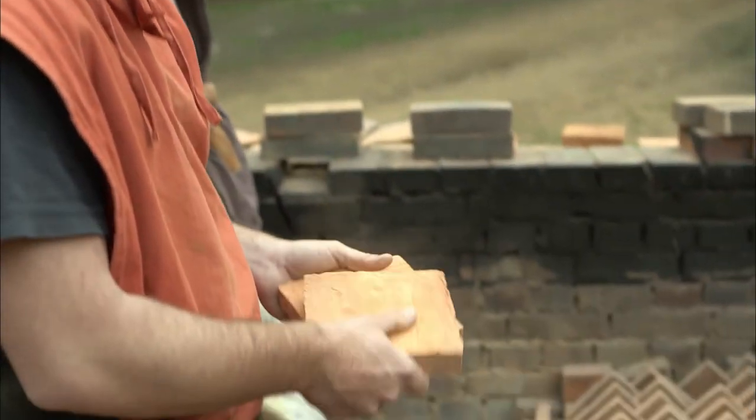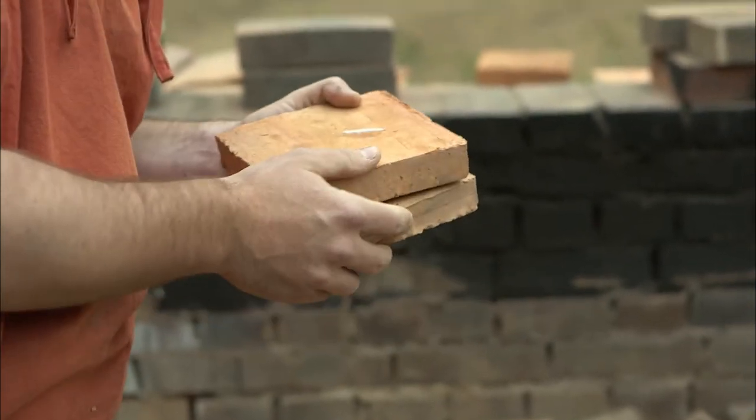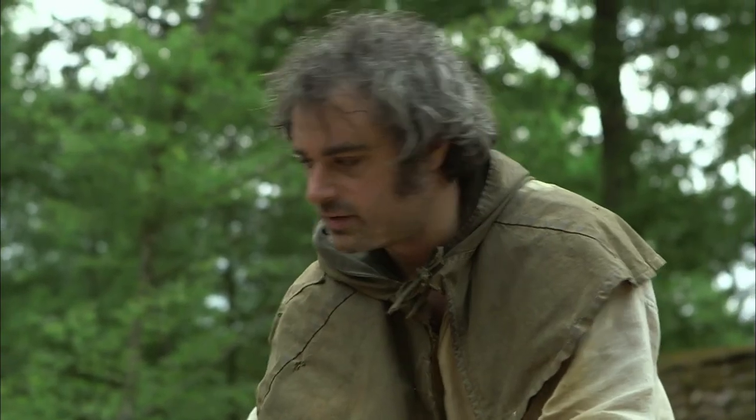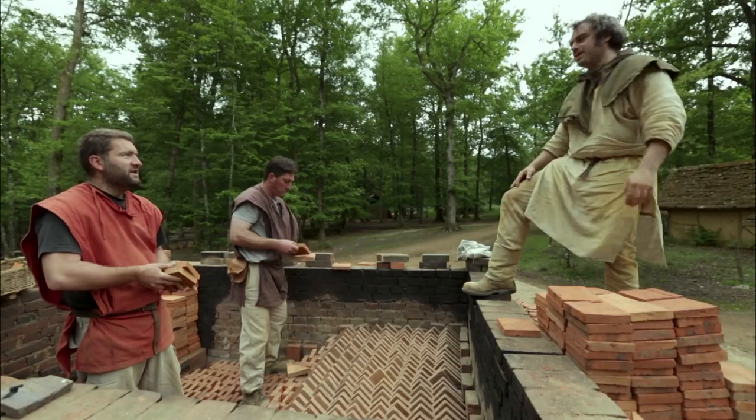Every single tile coming out of this kiln, you're quality controlling them. You're listening to the sound. Yes. If you're unsure, you spit on it. If it goes in, yeah. We can't spit on every one, 4,000. We don't have enough.